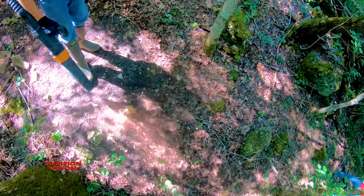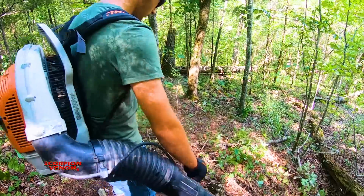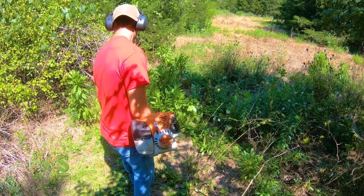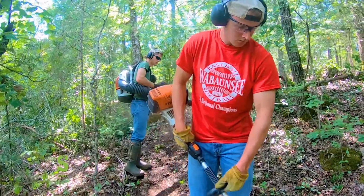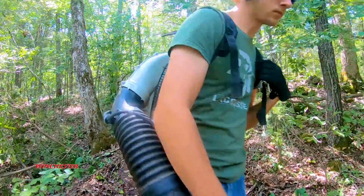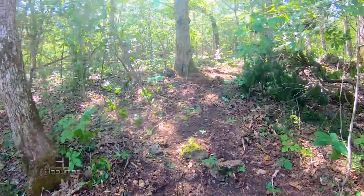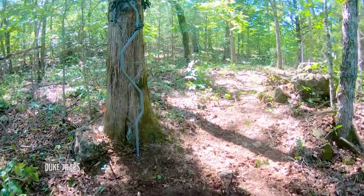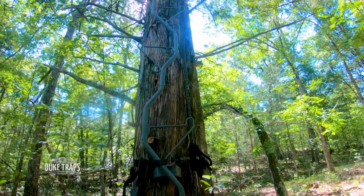Just finished hanging this set. Super excited. Can't wait to hunt it this fall. But we're not quite done. We got one last thing to do. We're going to cut and blow a trail from the base of this tree down the hill. We're not blowing a very large trail, just a walking path. It just helps us be able to see the trail as we walk in the dark, and it's quieter. The leaves aren't on the ground. We're not crunching on them as we're walking up. We can slip in undetected by deer.